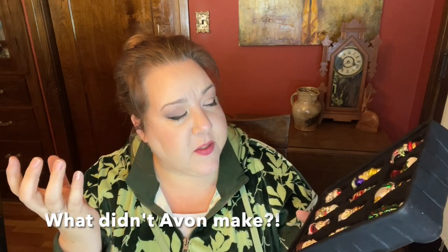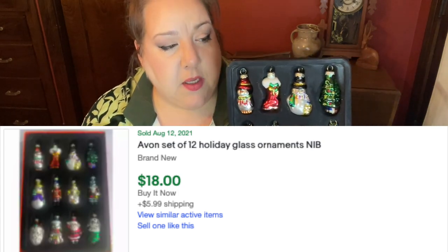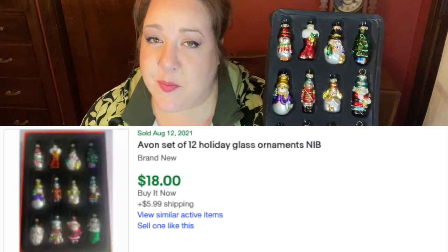I did a Google image search, and it turns out that these are made by Avon, which never surprises me, but they're super sweet. There's a bunch of Santas, and there's some angels and some teddy bears, and there's sparkles and glitter, and all of it's very cute. Again, because we're looking for holiday stuff, this will go to the shop.